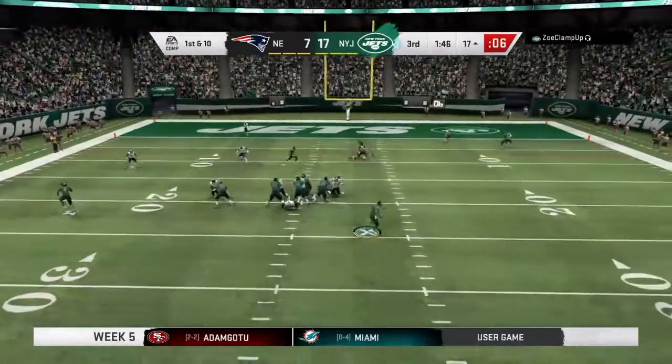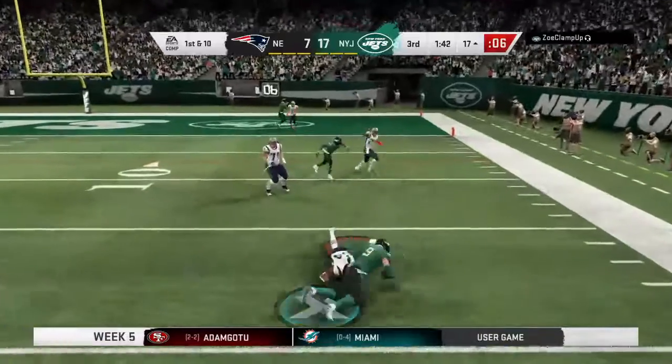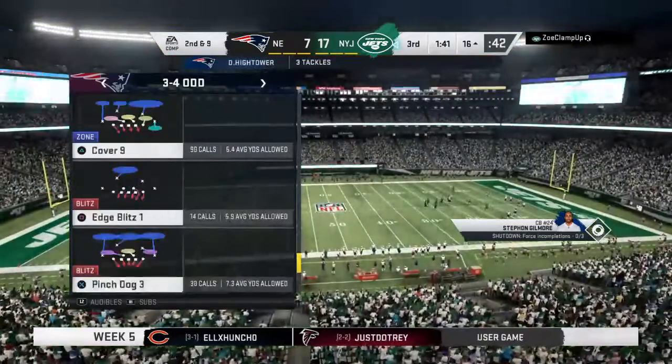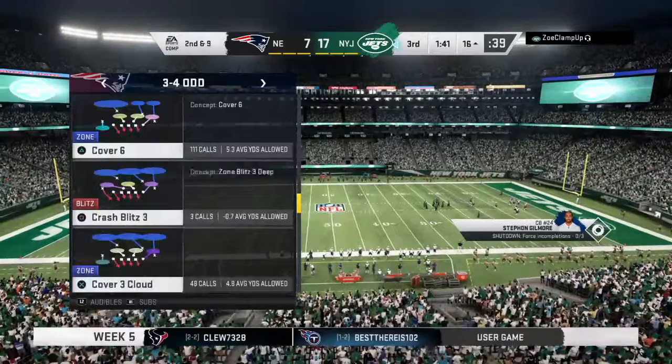Darnold from the red zone now. Flush to his right. He's going to take off with it, and he'll take it down here just shy of the 15 at the 16-yard line. Now as we look down, it appears we've got a Jet shaking up on the play. While the training staff takes a peek, we'll take a break.